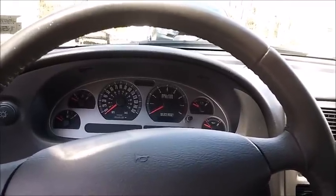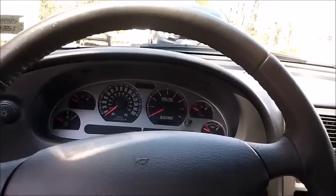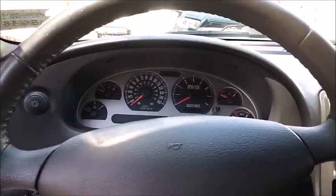So, like I said, I got a low mileage car that I was actually looking for about $3,000 less than I normally would have paid for it.